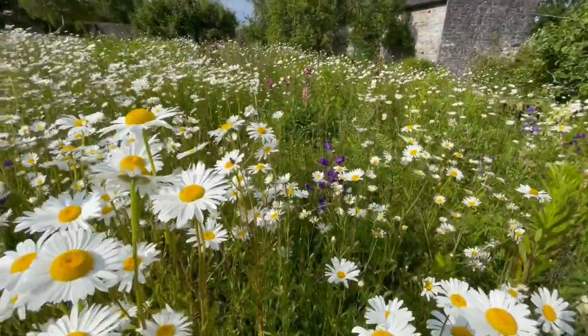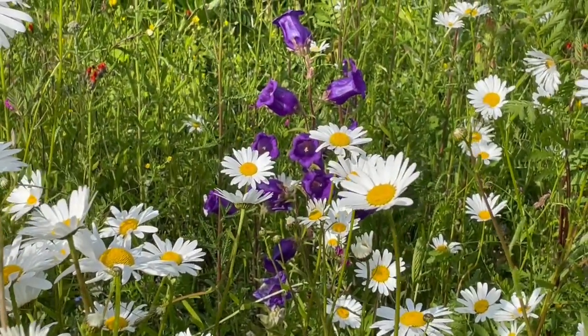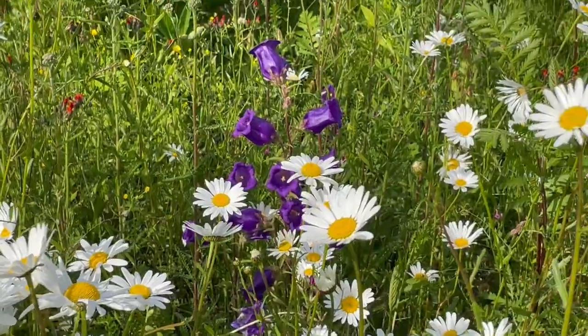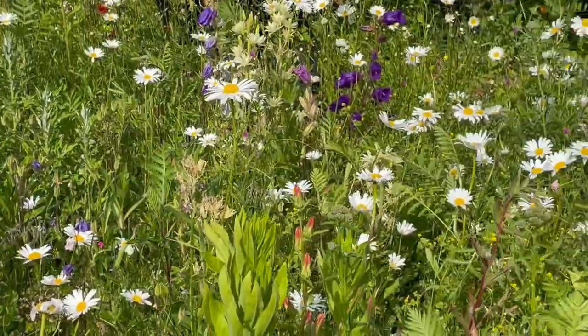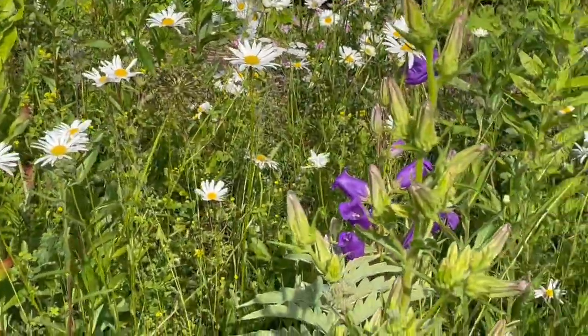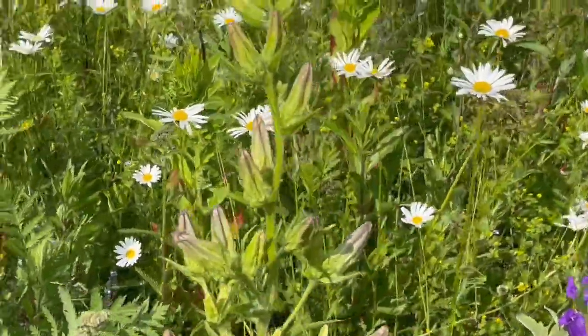And I love these dark ones, they're not Canterbury bells. I know they're not Canterbury bells. I can't remember what those guys are called, but they're fabulous. They're all over the place. This one's going to bloom soon. This big one here.